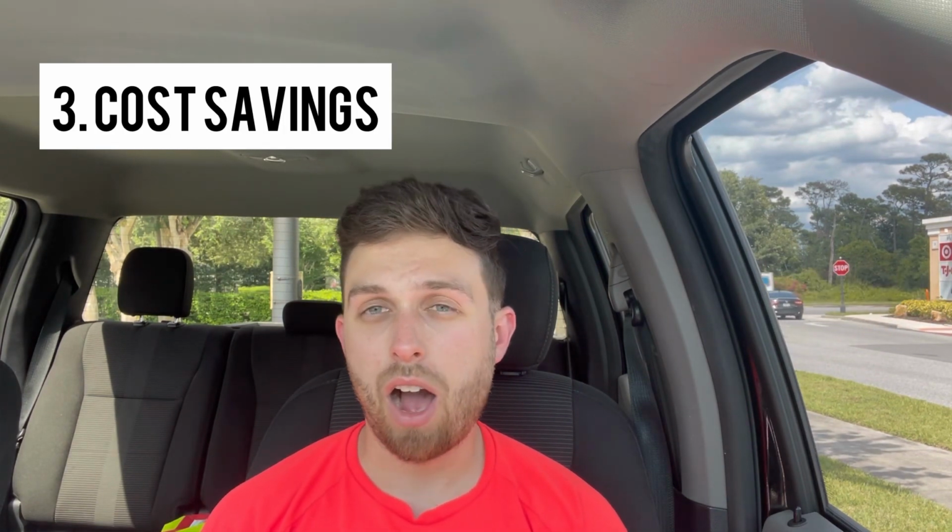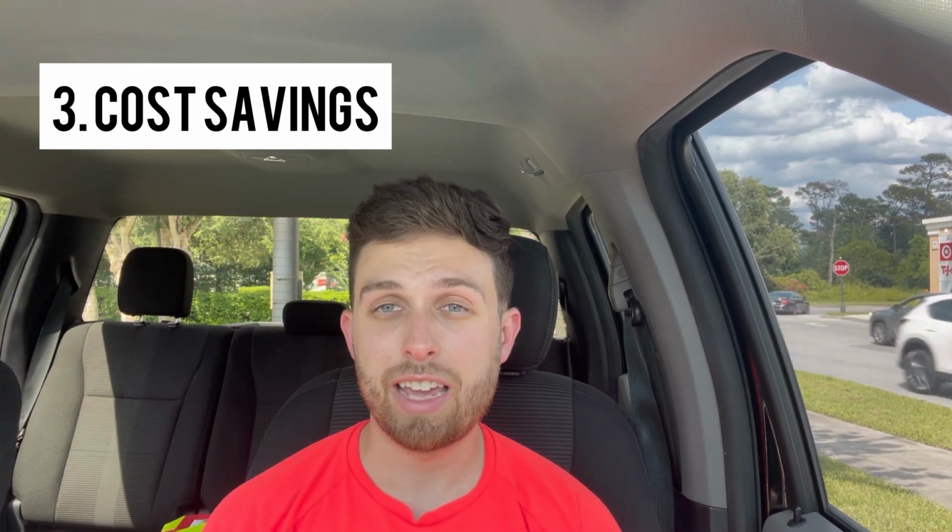Another pro of buying your truck and then lifting it is going to be the cost savings. So you're actually going to save a lot of money buying the truck and then lifting it yourself, because when you buy a lifted truck from the dealership, they're going to mark it up extremely high. So they're going to have the markup of the truck, then markup the lift, and then when they add it together, they're going to mark it up again. And so you don't want that, right?